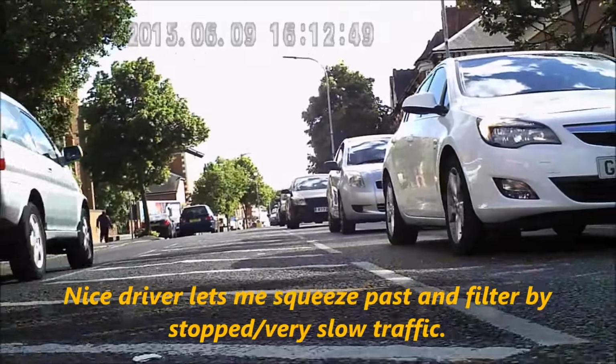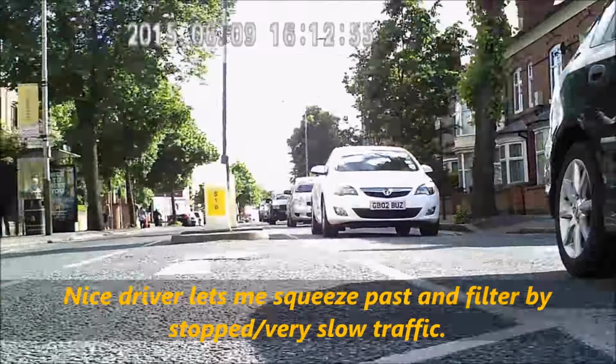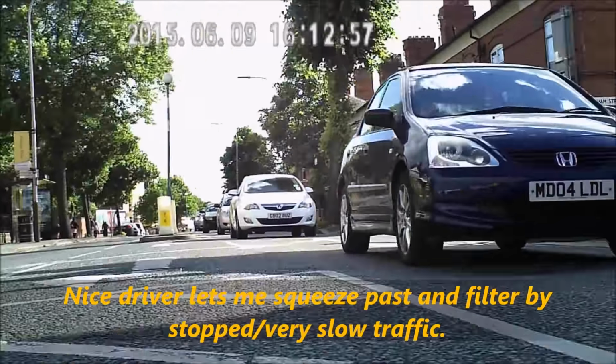Here, this nice driver lets me filter past around this traffic island to go ahead and keep going, which is quite nice, so thank you very much.